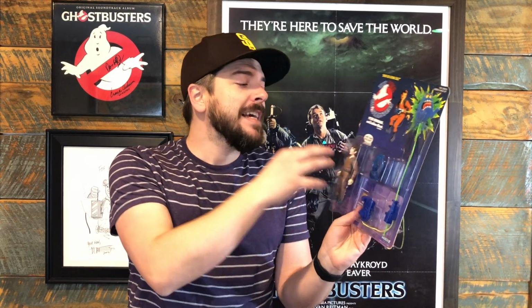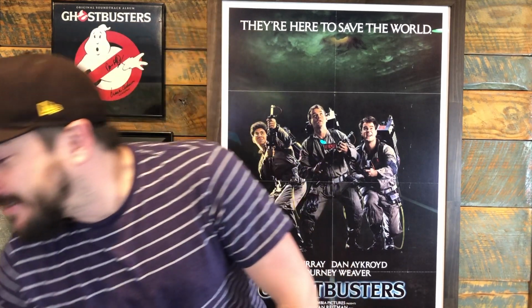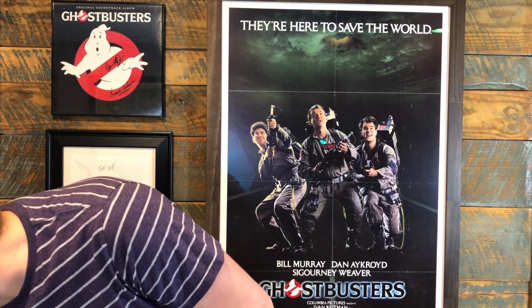One of the problems with some of these original figures is they get that plastic cancer and they get kind of dots. Even if they're carded, they can degrade. And getting a chance to get a full set at not $2,000 a piece, I think is great for collectors, great for fans of Real Ghostbusters, and I'm a big supporter of that, and just so excited and so happy that it looks like they're going to do that. So really, really neat news coming out today. We're hopefully going to get a lot of details tomorrow.